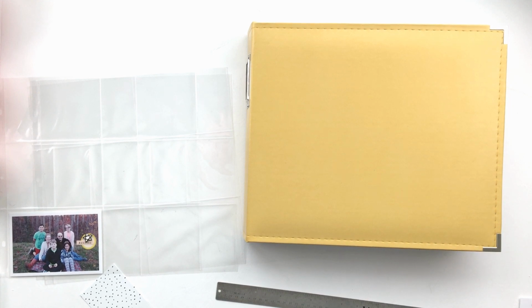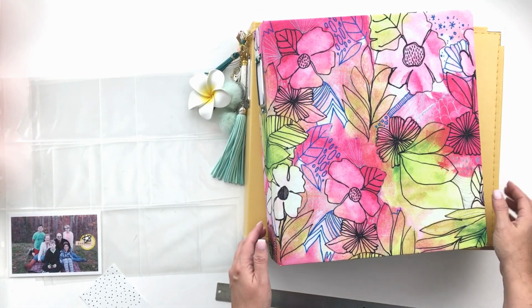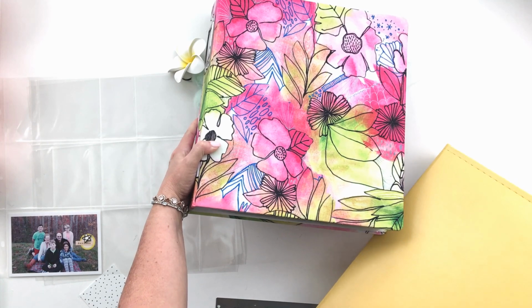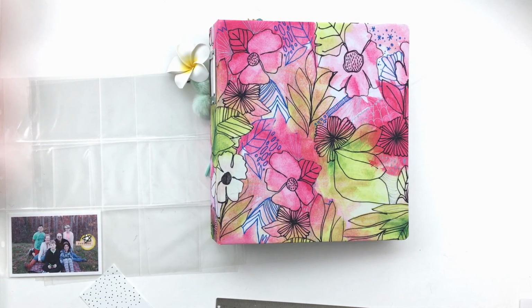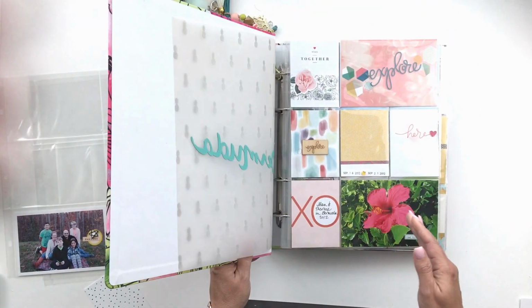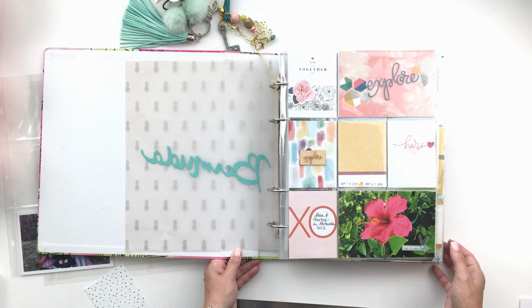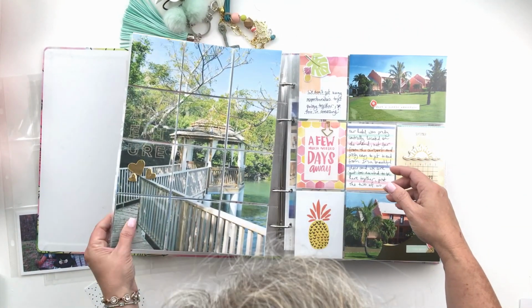So something that I have used a lot of is Studio Calico. And you guys are all familiar with the Bermuda album. The Bermuda album is made with a lot of Studio Calico pocket pages. This is the Jasmine Jones album, which I love and adore. It has been one of my favorite albums ever that I've ever done. And so I thought I would just let you have a peek in here to see. Can you see that all right? To see the page protectors that I've used in this album.